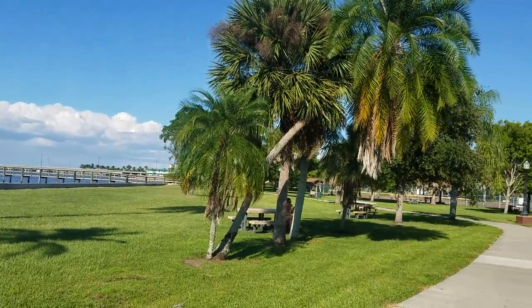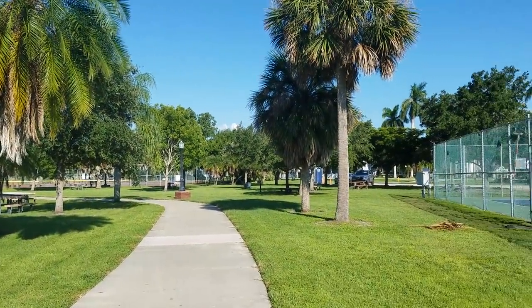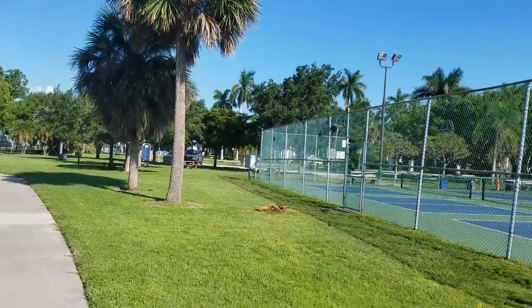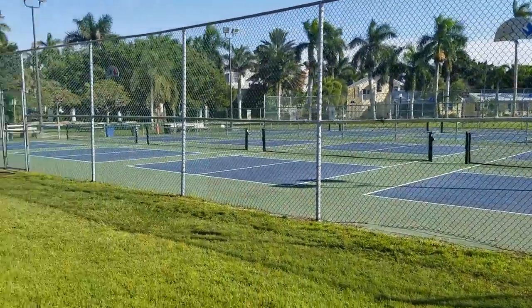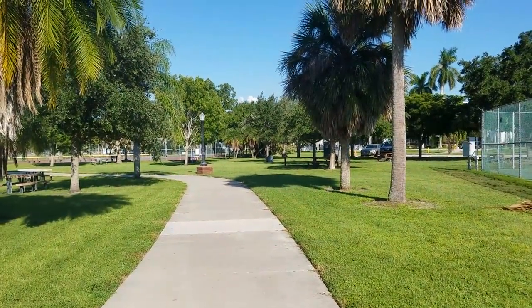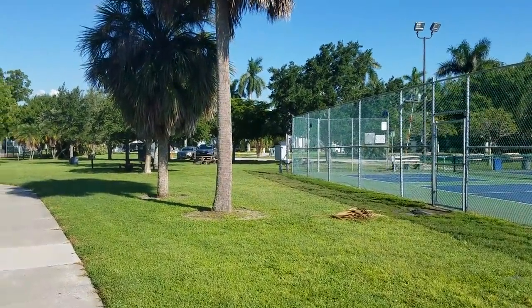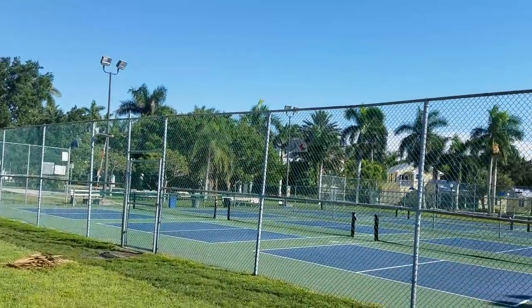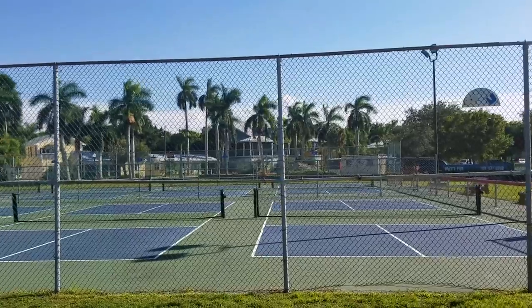But this is a really nice park. This is called Gilchrist Park. It's just west of downtown Punta Gorda, and there are nice sports facilities, tennis courts, fields, barbecue areas, and it's really beautifully landscaped. It's well taken care of, and if you look through the screen there, you can see that there are plenty of nice, beautiful royals.